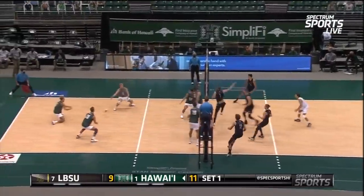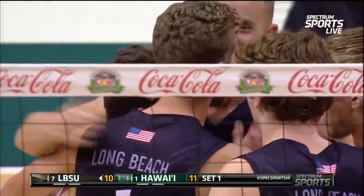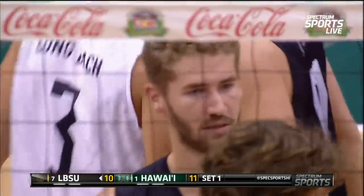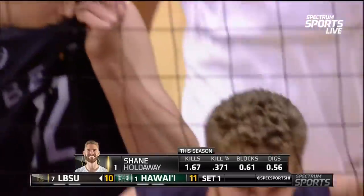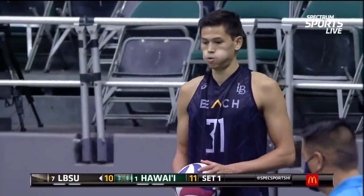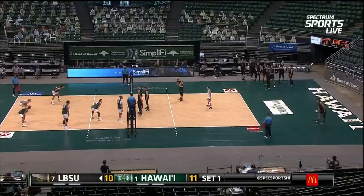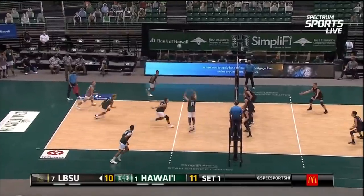Another good serve there by Galloway. Middle set goes to Holdaway. And so he gets it down for Long Beach State. The All-American honorable mention last year. Again, Long Beach State trying to diversify their offense, going to the middles a little bit more if the pass allows them to. Here's Spencer Olivier, 6'6", redshirt sophomore from Tustin, California. Fourth year with the program.